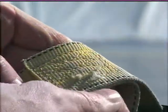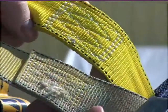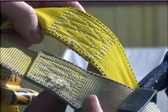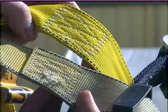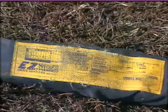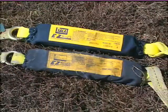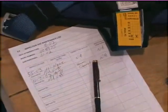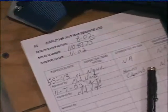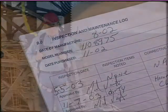All the stitching should be intact. Check for pulled or cut stitches. Broken stitches may indicate that the equipment has been impact loaded and must be removed from service. Inspect all the labels to see that they're present and fully legible. If the labels are not, they should be replaced. Upon final inspection, record the results and date in an inspection log. If the inspection reveals any defective component, remove it from service immediately.